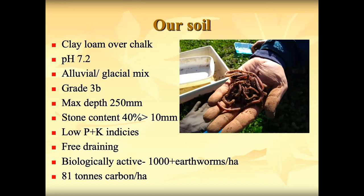And it is now very biologically active. We have more than 1,000 earthworms per metre. Should be per metre, not per hectare. We have 10 million per hectare. And we've just recently had a very interesting carbon study done of our soils, done by AgriCarbon, who did it completely for free, which is incredibly generous of them. They took over 180 samples across all of our fields in every rotational plot, and they've come up with some really interesting data. I won't go into too much detail, but we have 81 tons of carbon per hectare, which is slightly more than we started with 35 years ago. So it's encouraging to know that we are maintaining our carbon level.